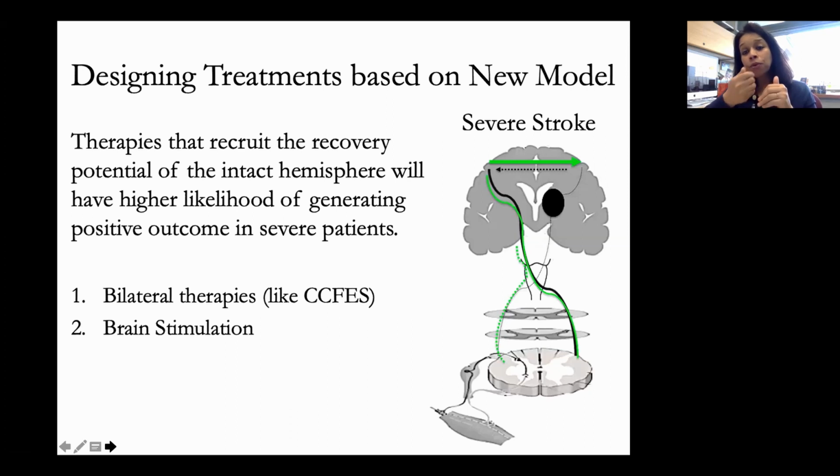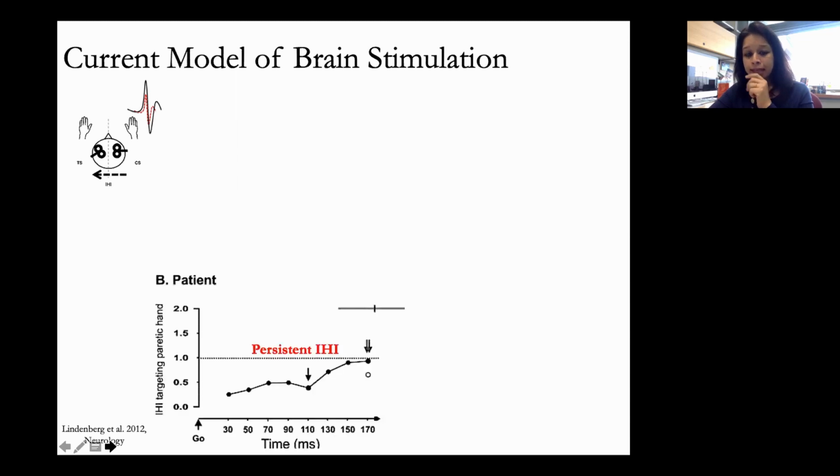And therefore, the brain stimulation approaches we have developed are also not univariate, simply trying to increase the excitability of the weak lesioned motor cortex, but are actually trying to do the opposite, which is excite the intact motor cortex in patients specifically with severe stroke. So how did we test that?